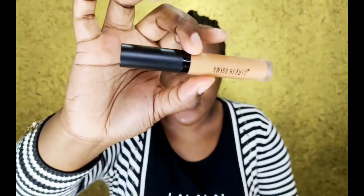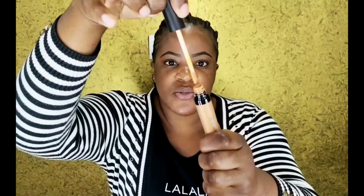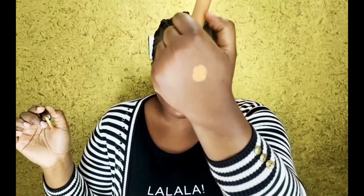The next concealer I'm going to show you is the Swiss Beauty Liquid Concealer. This one is in the shade 01, but I think it has a name. I'm going to check the box and name it down below for you. And this is what the concealer looks like. So we have a stick, and of course it's a liquid concealer. If I swatch it for you, this is what we have. You can see it also looks a lot like Fawn, but it's a bit lighter than Fawn.